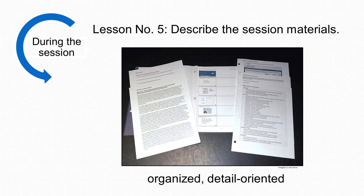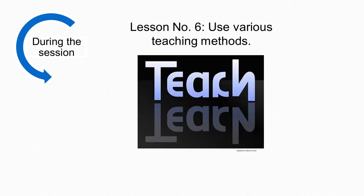The next lesson learned dealt with the methods of teaching. I can't stress this too much either. You have to be prepared to use various methods to deal with the engineer's interest level and to help them understand the information. Because, as I had mentioned before, engineers can be very focused individuals. They can focus on something very well, but only for a certain amount of time. I'm going to describe a few of the techniques that I use, and perhaps you can modify them for your training sessions.